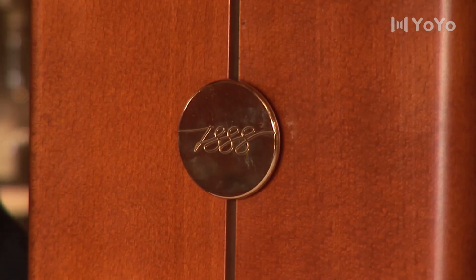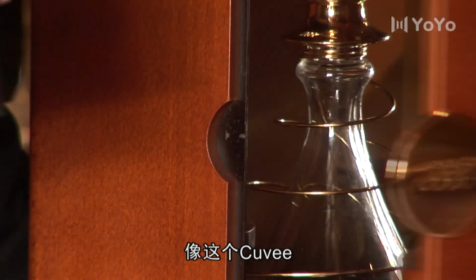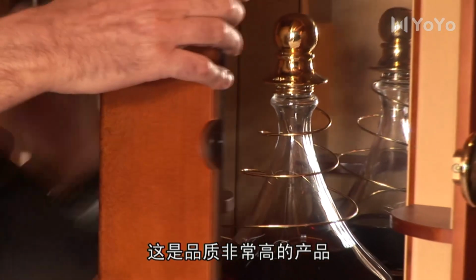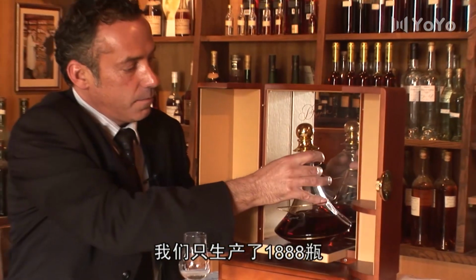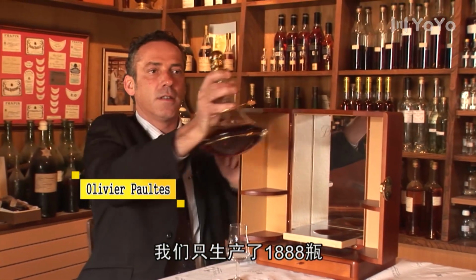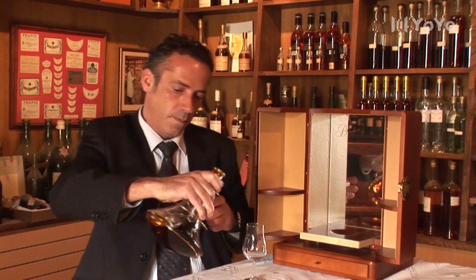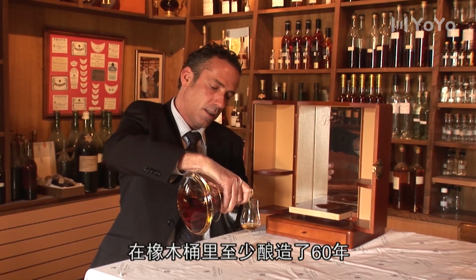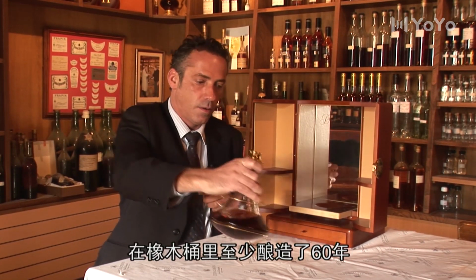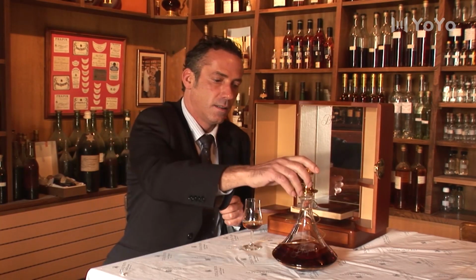Sometimes we make a limited edition like this decanter. This is a very high quality product. And we have only 1,888 bottles. This is very old cognac, aged more than 60 years in cask.